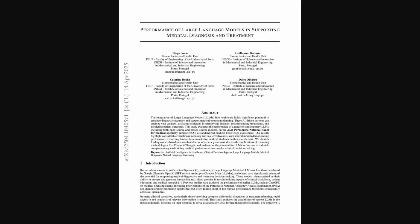So let's get started. The first paper we'll look at today is titled Performance of Large Language Models in Supporting Medical Diagnosis and Treatment. This is by Diogo Sousa and colleagues, published just yesterday, April 14th, 2025, on arXiv.